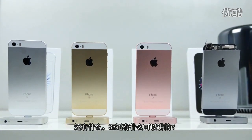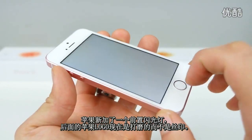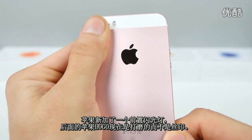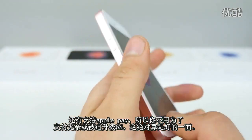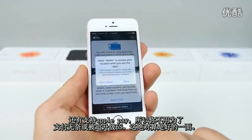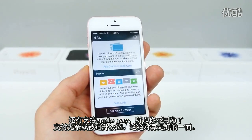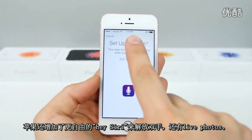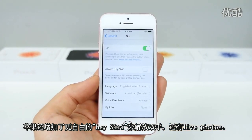Now, what else about the SE? Apple included a new front-facing flash. The Apple logo on the back is now milled instead of a screen print, and you now have Apple Pay, so you can finally use your phone to pay, and you're not forced to upgrade to a 6S in order to do so. This is definitely a very good one. And Apple did add untethered Hey Siri for hands-free usage of Siri, and live photos.